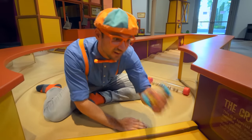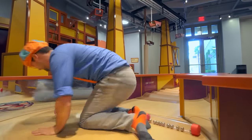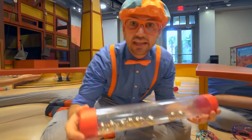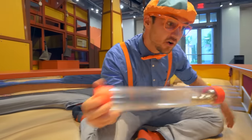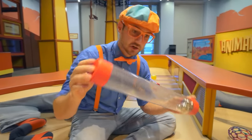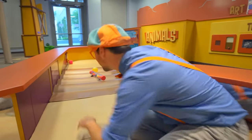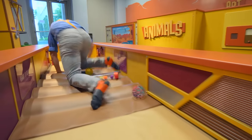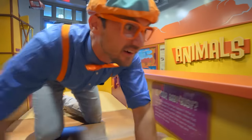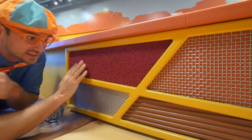Whoa, look. Wow. Oh, interesting. So many interesting things in this area. Looks like bells in a cylinder that's clear. Whoa. I'm gonna go down here. Whoa. Wait, what's that? Wow. I like to feel things.